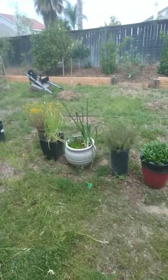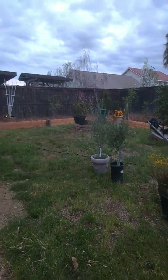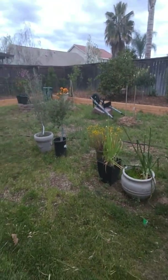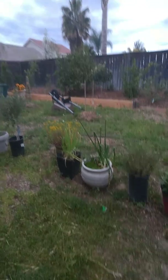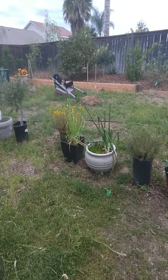This, I'm not sure if it's dead. It might be Black Pearl wax apple. And then a Taiwan Black Diamond wax apple. And then I have some strawberries. That is the update after the winter 2019.